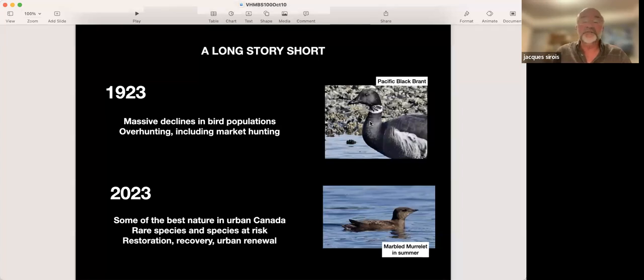In 2023, the story is quite different. We're not dealing with hunting anymore. But by the way, I must say that black brant were hunted in Oak Bay into the late 1970s, early 1980s. So there was hunting going on for many, many decades after 1923.